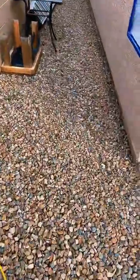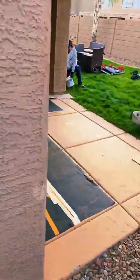Nice. Yeah, we got a little stucco going ourselves. Usually don't do too much stucco, but little repairs here and there. Cool.